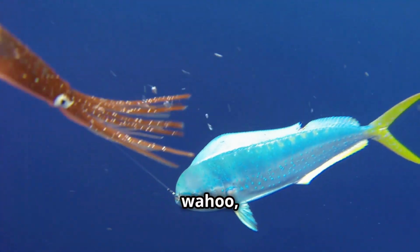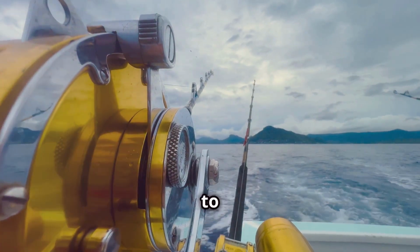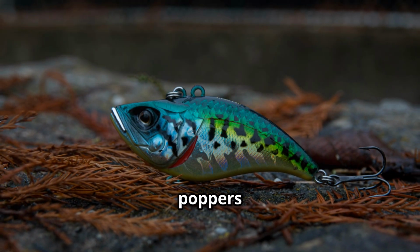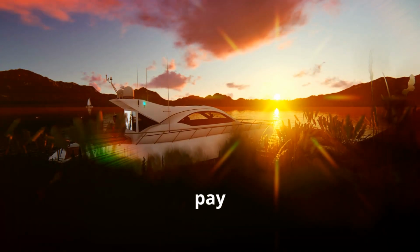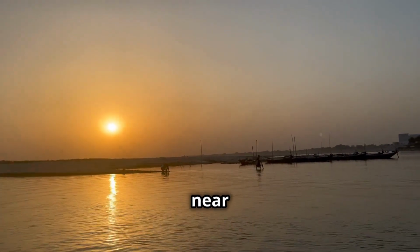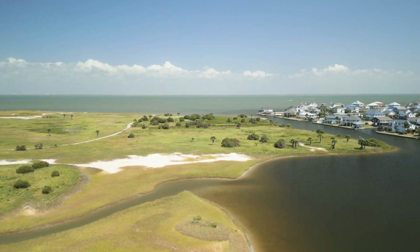Yellowfin tuna, wahoo, and mahi-mahi are all possible catches in the spring months. Heavy conventional tackle is necessary for this type of fishing, with 50 to 80-pound class setups being common. Live bait like blue runners or pokies can be effective, as can artificial lures like large poppers or skirted trolling lures. When targeting yellowfin tuna around the rigs, pay close attention to tidal movement and time of day. Dawn and dusk are often the most productive times, with tuna frequently feeding near the surface during these low light periods. Chunking with cut bait can also be an effective technique to draw tuna to the boat.